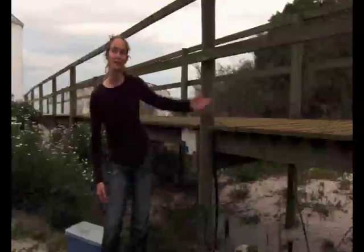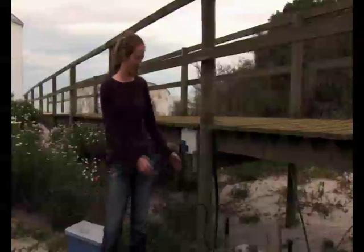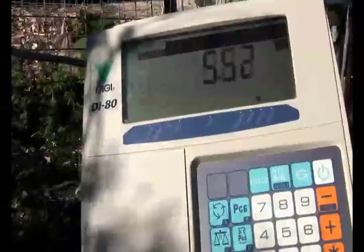This was their natural pathway, and I've narrowed it by adding wire so that they are funneled through this small section here. And then in the morning when they go back out to sea, they pass in the other direction and get weighed again. And the difference between the night weight and the morning weight should correlate with the amount of food that's been fed to the chicks that night back in the nest.